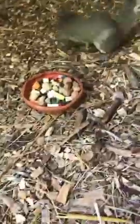So here we are with Skeeter, our eastern gray squirrel ambassador. So I'm just going to let him run around and munch on his food this morning. Oh, yeah. Where you going? You're such a goof.